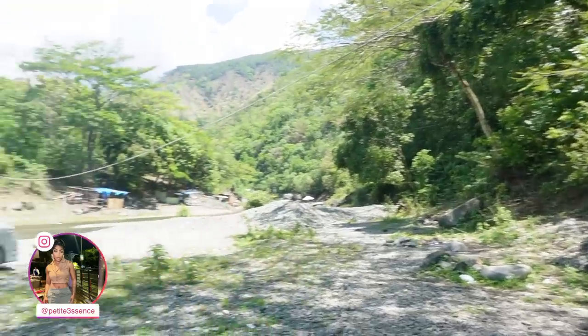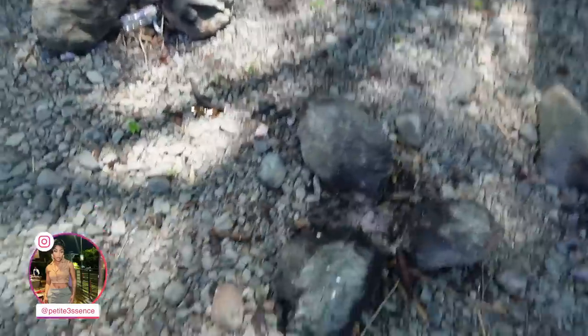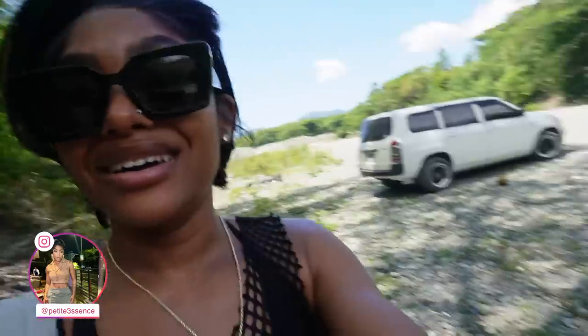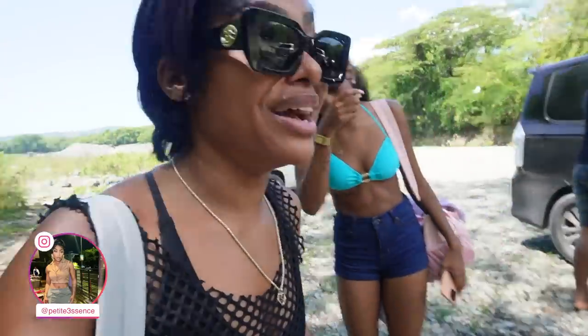Alright guys, we finally reached, but we have come to a point where we can't fully drive. This almost took me out. It's not even funny. I don't know what it is. The wreck wanted my trip.